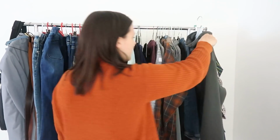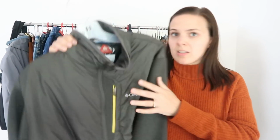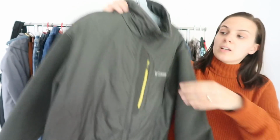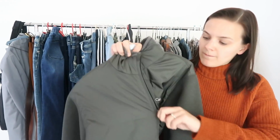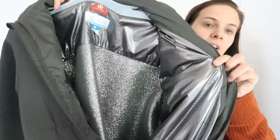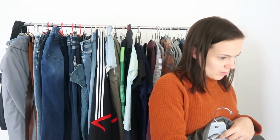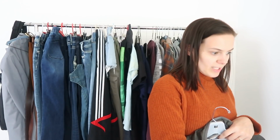The next item is this Columbia jacket. This was another find from my mom. It is a men's size large, and it is the Omni Heat style. Has this reflective interior, and Poshmark's mid-range was $27 for this jacket.